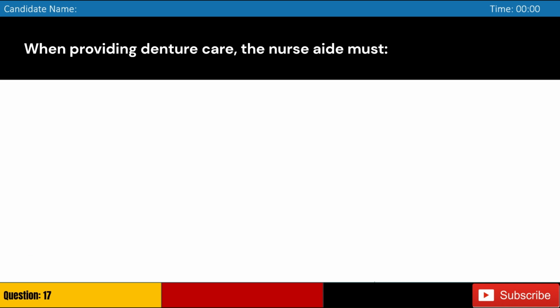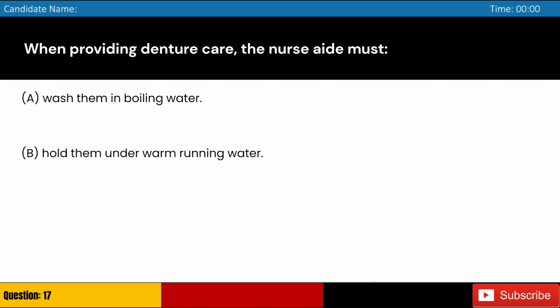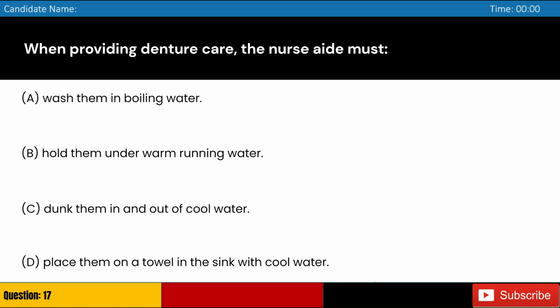When providing denture care, the nurse aide must A. Wash them in boiling water. B. Hold them under warm running water. C. Dunk them in and out of cool water. D. Place them on a towel in the sink with cool water. Answer D. Place them on a towel in the sink with cool water. Placing dentures on a towel prevents damage if they are accidentally dropped, and cool water helps prevent warping.